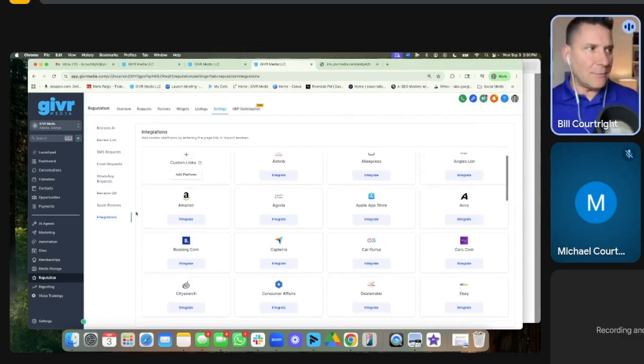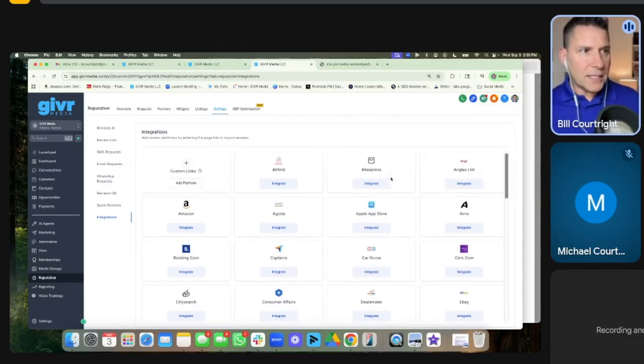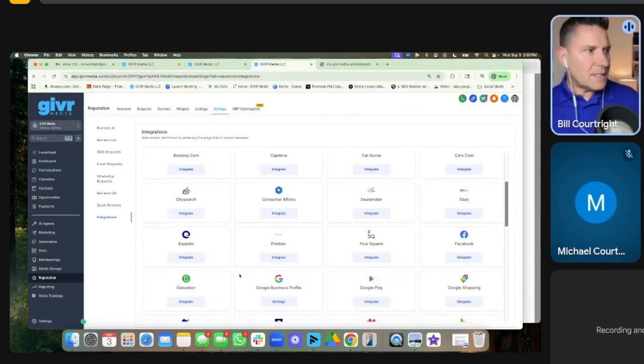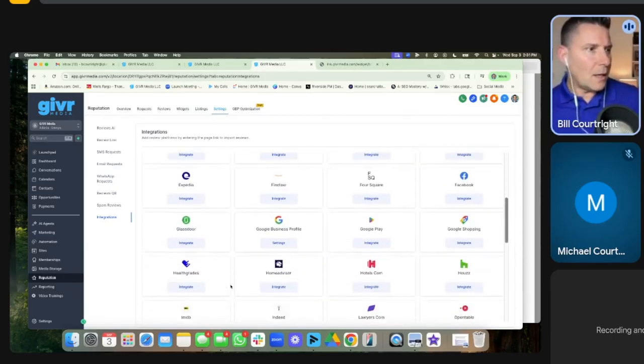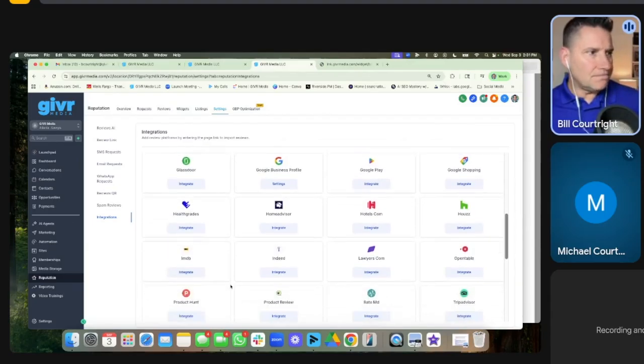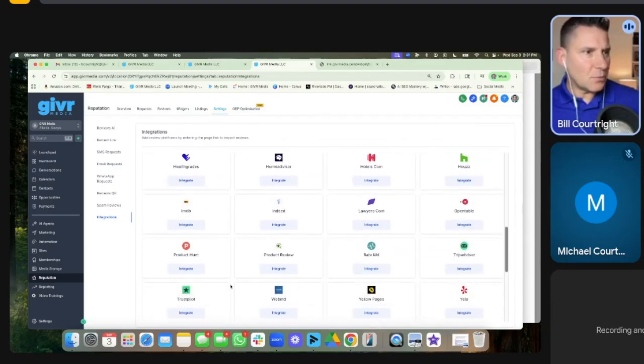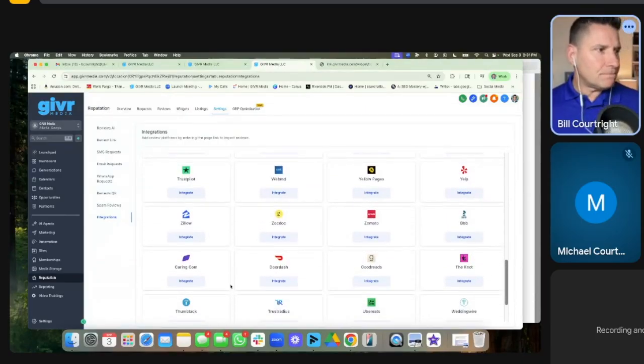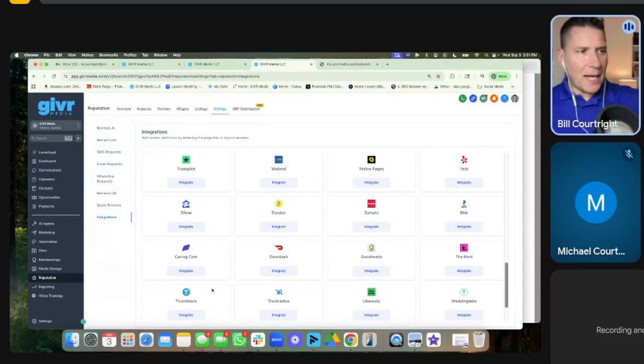If you're selling e-com, is Amazon important to you or AliExpress? If you're a home services company, how badly would you like to be propagating to Angie's List, as well as City Search, Glassdoor? What else did I see? Oh gosh, there's more for Yellow Pages, Trustpilot, Trust Radius, Thumbtack. Oh my gosh, Thumbtack for home services. There's nothing better. Yelp, the Better Business Bureau.